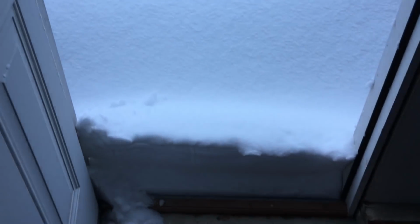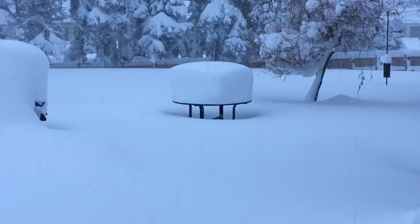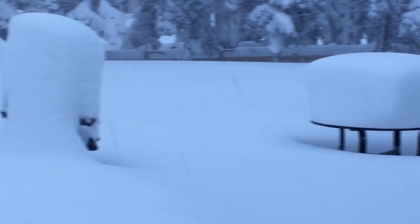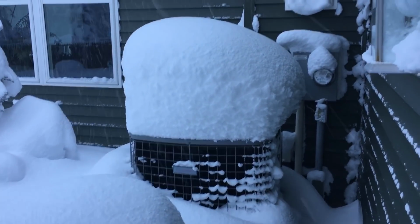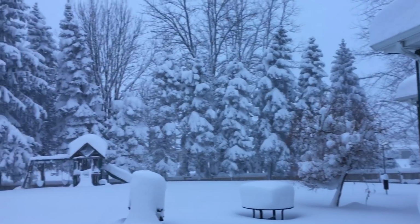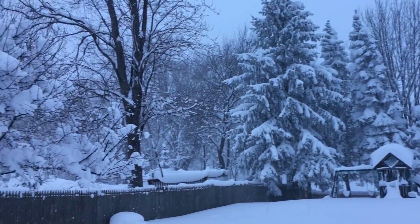Well, there's the snow from this point of view, and that's pretty impressive. To show you what it looks like with the table and how much snow we've gotten. That is our patio table, my grill, which I should have covered up, and my air conditioner, which you can't see, I guess I better zoom out. Yeah, anyways, it's also a heat pump, but that's it. It's actually quite beautiful as long as you don't have to drive in it. Erie, PA.